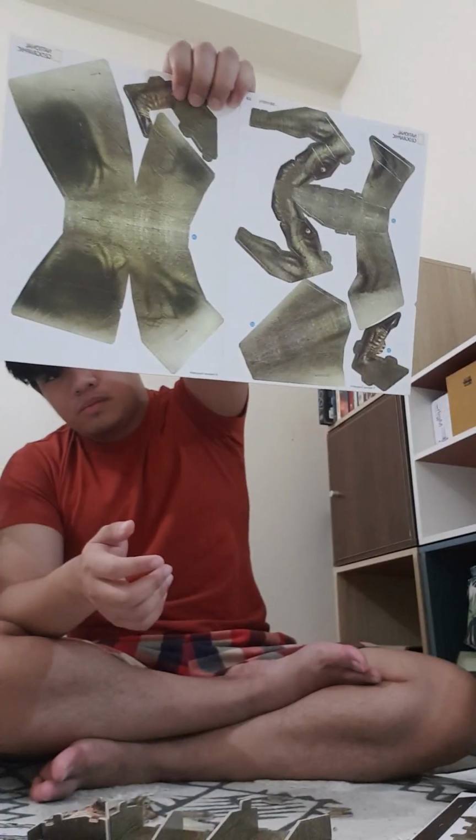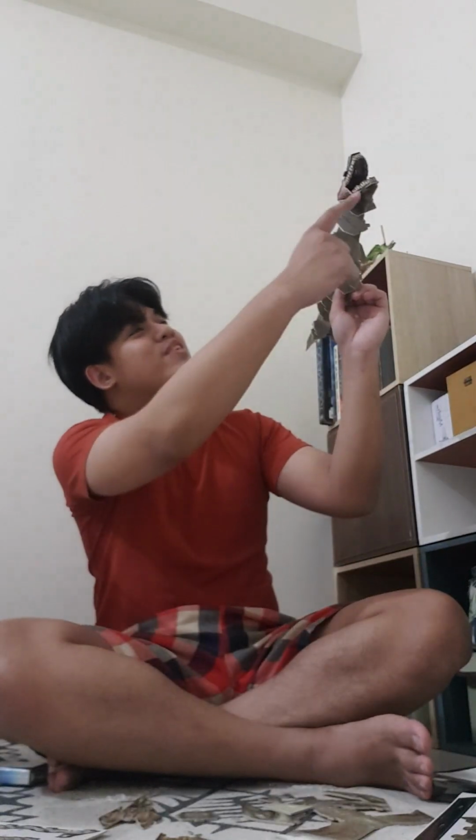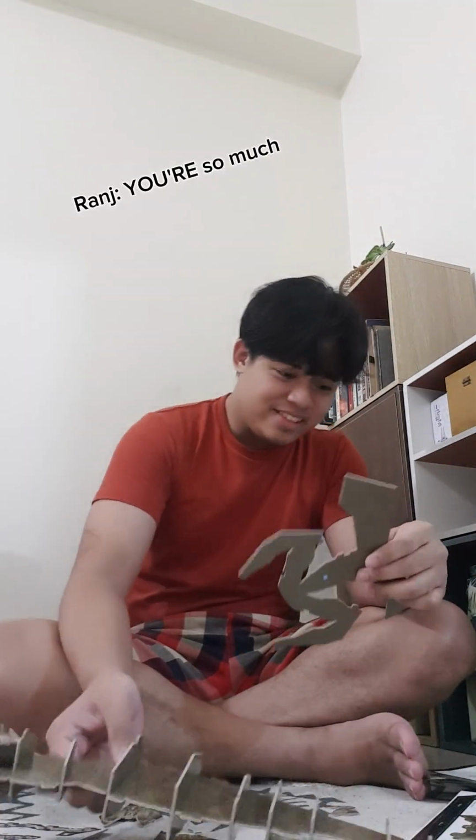Whoa! About to consume page 3 out of 8. And this contains the Tyrannosaurus Rex's face. Look at this! Look at the spine? Yeah! And this, I've completed the mouth. Dami pa pa yun. Yeah! It's so much. Yours?